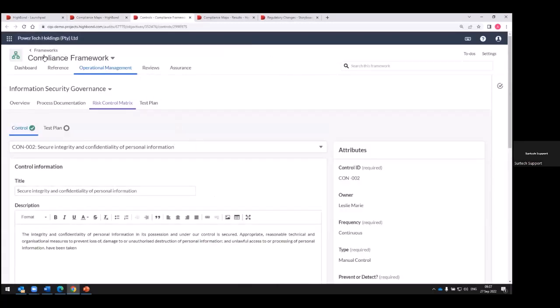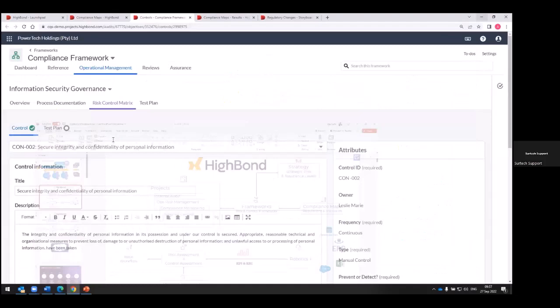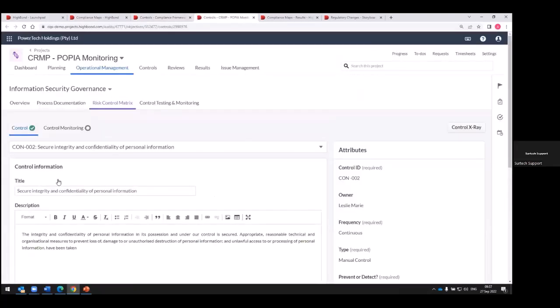Remember, we said the framework is basically where all your risk and control information is stored. If I go a step back and look at this picture, we've taken compliance maps, taken the requirement, and mapped it to a control in the framework. But in turn, that control sits in a compliance monitoring project, or a CRMP, as you might call it. If I scroll further down, you'll see it's linked to a specific CRMP, which was POPIA monitoring. As I click on that, this is what my CRMP looks like.